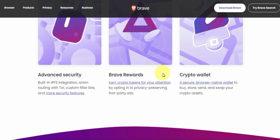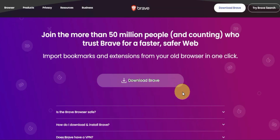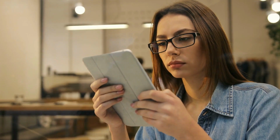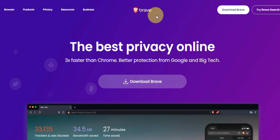But one simple word is what sets Brave apart from Google and other sites: making money. With Brave, you can actually make money by looking at content and supporting the people you like. You can make $700 in 7 days if you use this browser. Now, how exactly does Brave pay you?